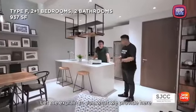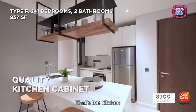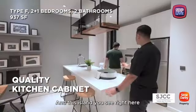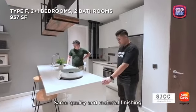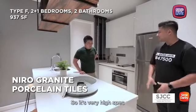So, let me explain what we provide here. First part, where you're in, that's actually the kitchen. We provide the kitchen cabinets all around with the hood and hob. And this island you see right here as well. So all done up, the island as well. Same quality, same material finishing. The flooring's the same. We use Nairo granite tiles. Cool. So it's very high spec.